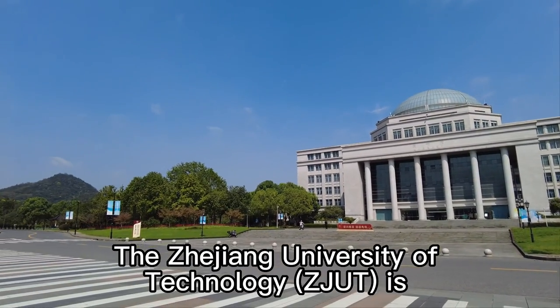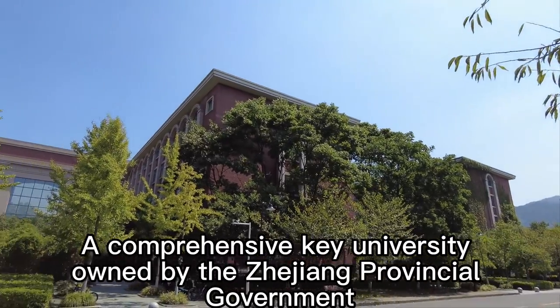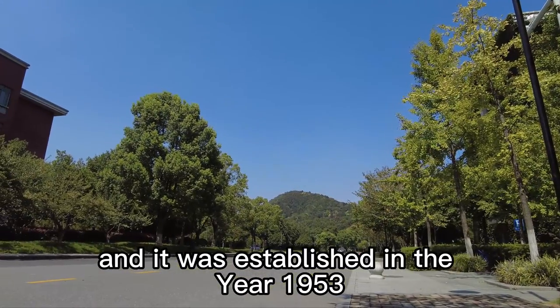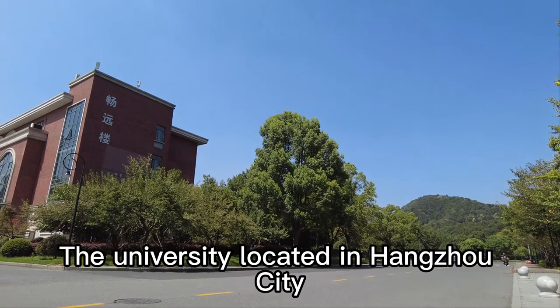Zhejiang University of Technology is a comprehensive key university owned by the Zhejiang Provincial Government, and it was established in the year 1953. The university is located in Hangzhou City.